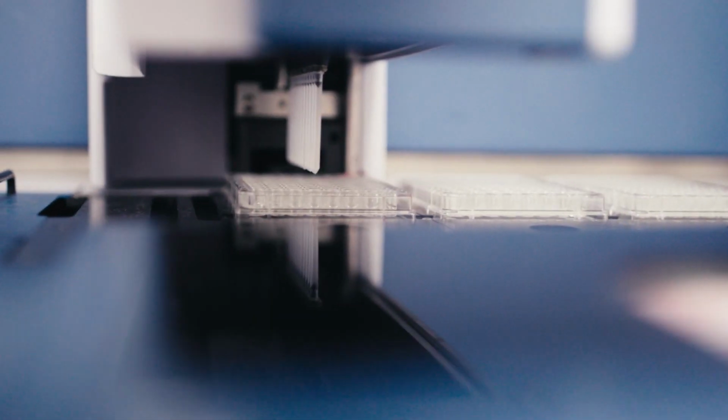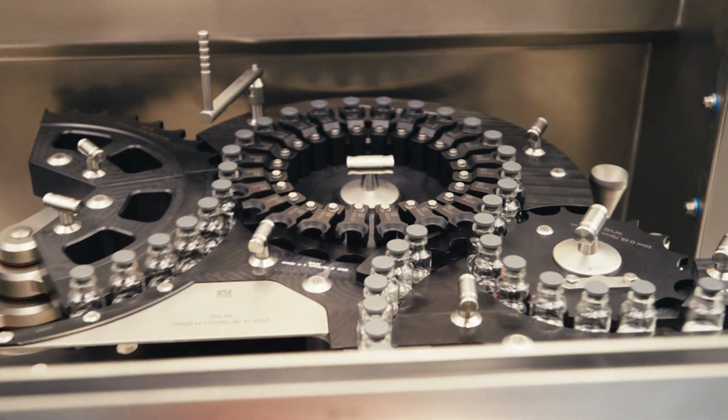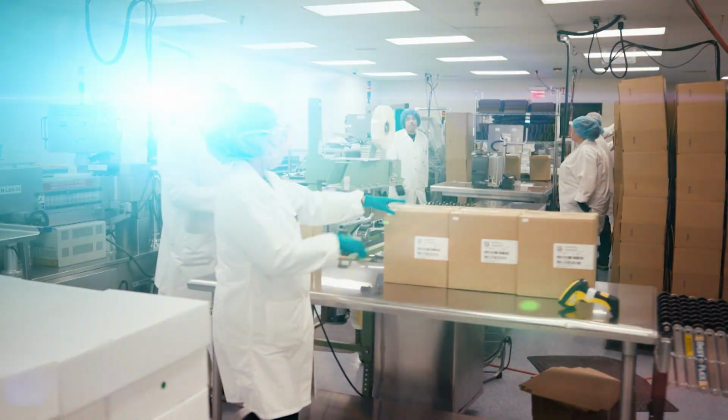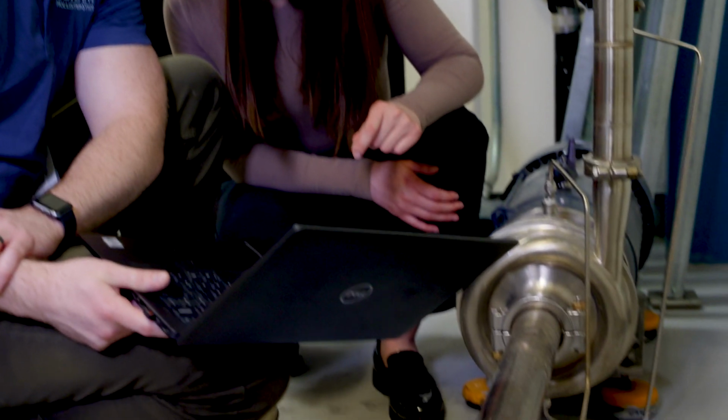At Jubilant HollisterStier, we are a contract manufacturer of sterile injectable drugs. So we take drug product from compounding all the way through filling and packaging. To be a project engineer at Jubilant HollisterStier, you need to have a bachelor's degree in engineering.